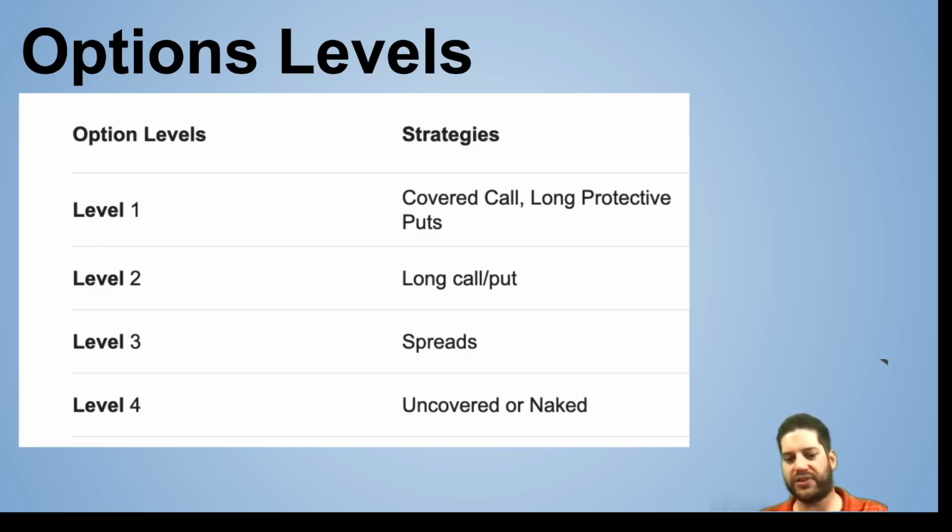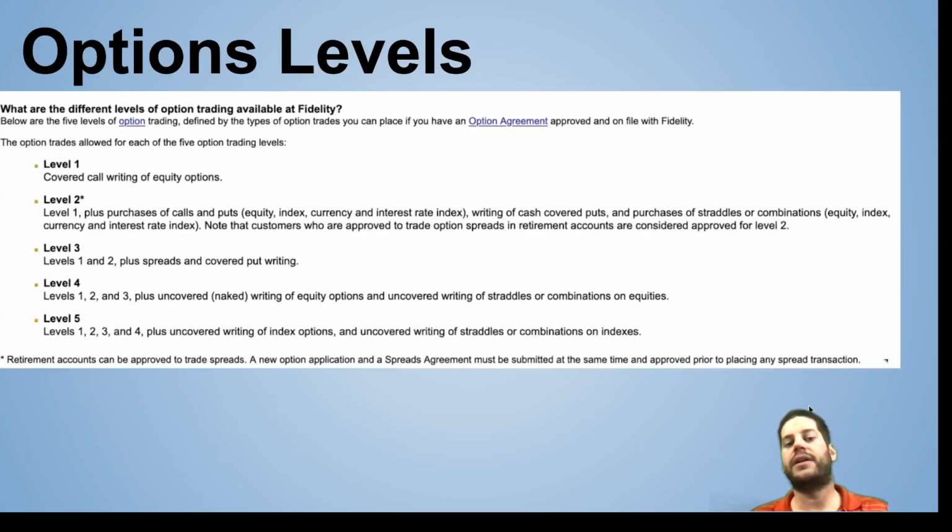And then level 4 is when you start selling naked options. That's when you don't have the cash in the account to secure the position, and you're hoping that you're right. Otherwise, you have to deposit money to take assignment of those positions. Different brokerages have different definitions for levels. This is Fidelity. They have 5 levels.